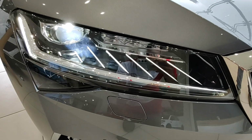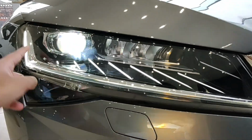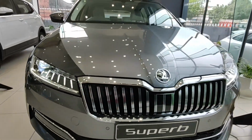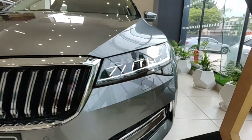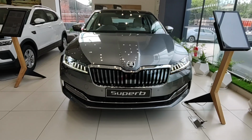It is so good. It is obviously typical Skoda, but it's more than that. Look at these lines which feel illuminated because of the projector. This is the DRL, which is again completely LED. What did you expect? The high beam lamp is obviously not projector, but it is LED. I adore these headlamps. This is the indicator, which is not the same as the DRL. The DRL is still illuminated. It is placed right below the LED.